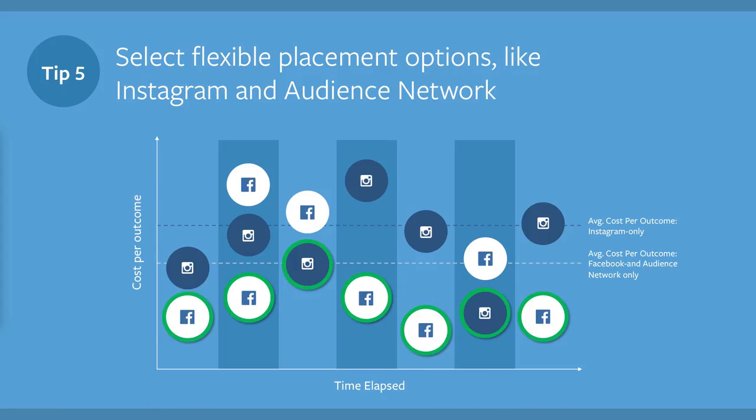So this means when you opt into placement optimization, opt into more placements, your overall cost per outcome, if you're optimizing for video views, for website conversions, clicks, or mobile app installs, should be the same or lower than when you're running on individual placements separately.